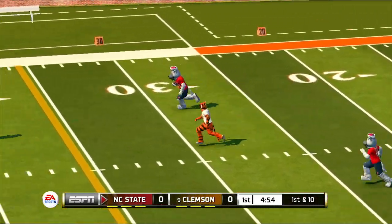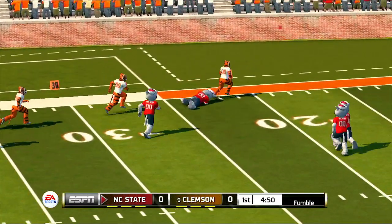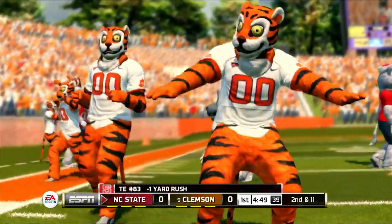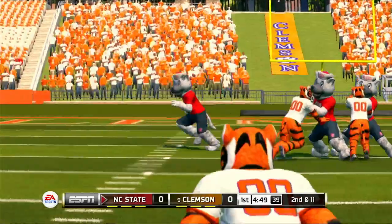Now it's here. Now it's the game. We'll see if all that preparation... Lost the ball. Fumble. It's recovered. Close one there. Maybe the ball carrier will try a little harder to secure the ball next time.